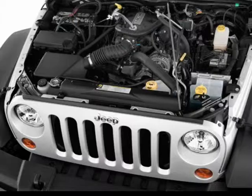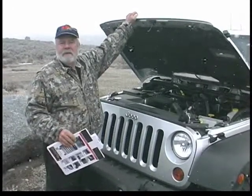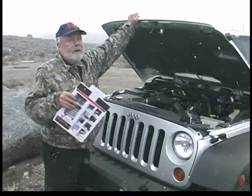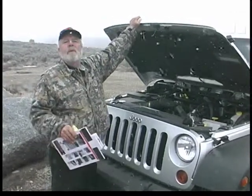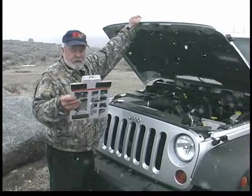This V6 kicks out about 220 horsepower and has got 237 foot-pounds of torque, which is good if you're going to get into the rough stuff. It is a little wimpish when you're trying to get out onto a freeway if you're going to be driving this much on the road.